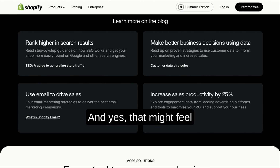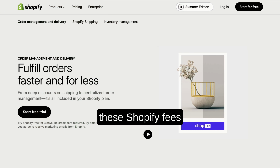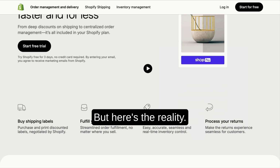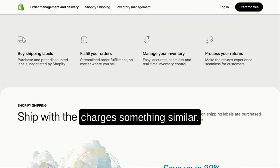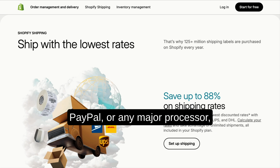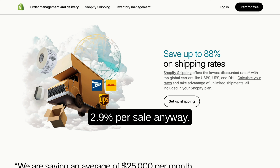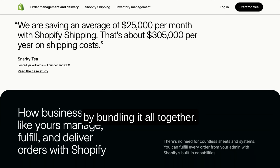And yes, that might feel high at first glance. A lot of people start comparing these Shopify fees to other platforms and wonder if they're getting ripped off. But here's the reality. Pretty much every e-commerce platform out there charges something similar. Whether you're using Stripe, PayPal, or any major processor, you're going to pay around 2.9% per sale anyway. Shopify just makes it simple by bundling it all together.